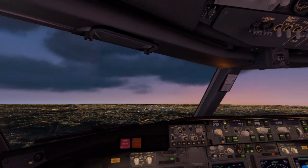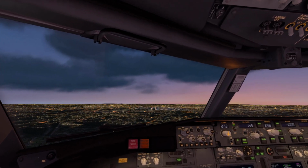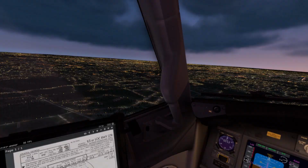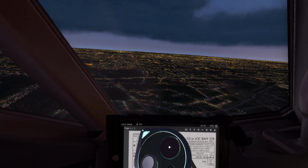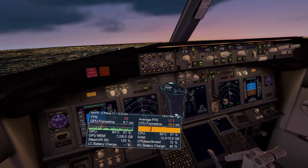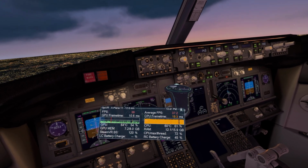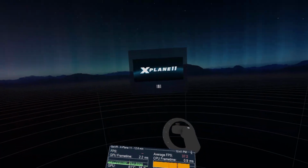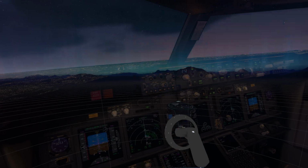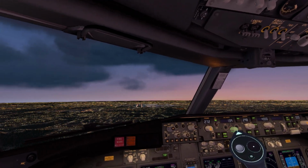Oh, it's loading some Autogen up ahead. It's loading the airport, the scenery. Let's see, I'm still getting 35 frames per second. Maybe I need more RAM, but let me see, where am I at? Yeah, something is causing a little hang time here. We're about to find out.